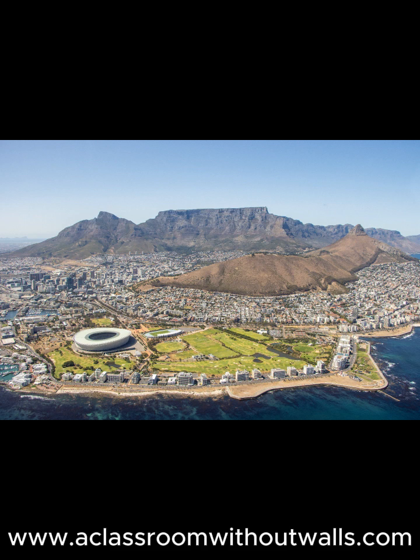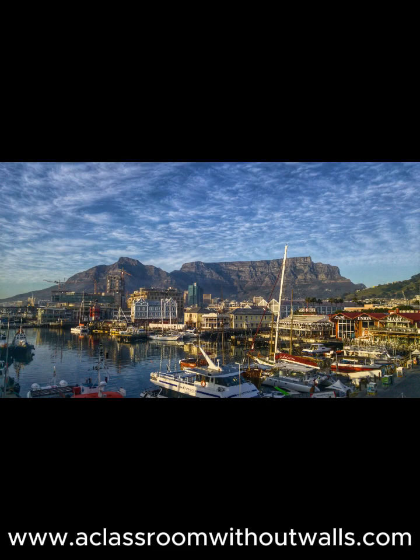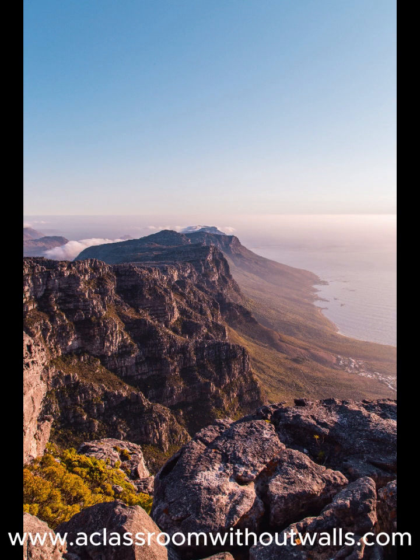Table Mountain is one of the most recognized landmarks in South Africa. It is a flat-topped sandstone plateau formed over millions of years, approximately 3 kilometers from side to side, that overlooks Cape Town. The highest point on Table Mountain is 1,085 meters above sea level.